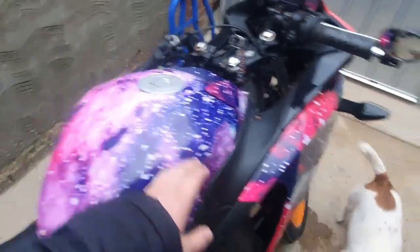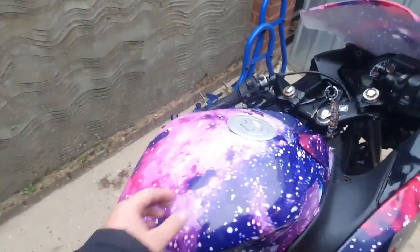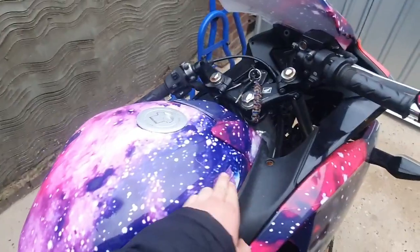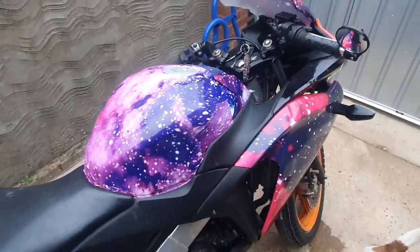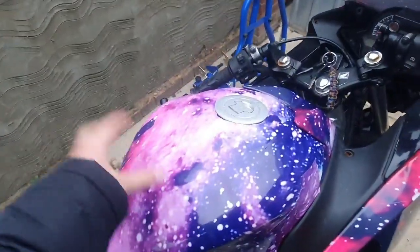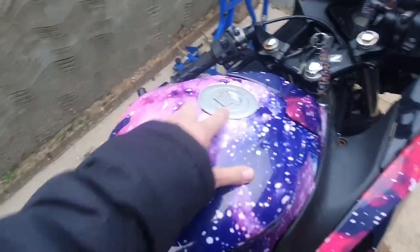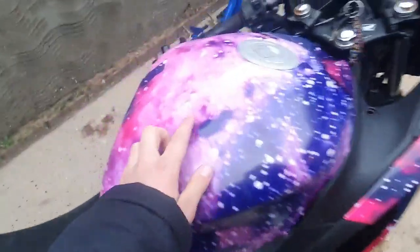Basically, it's quite hard. The side panels you said are really easy, yeah. But with the tank, you've got to stretch it in all these different directions, and yeah, it's hard. So we struggled a bit on that. I'm gonna leave it on there because I'm gonna use this as like a little tester because I just want to see what it's like when petrol spills on it and stuff like that, and cover that big dent up that I got there.